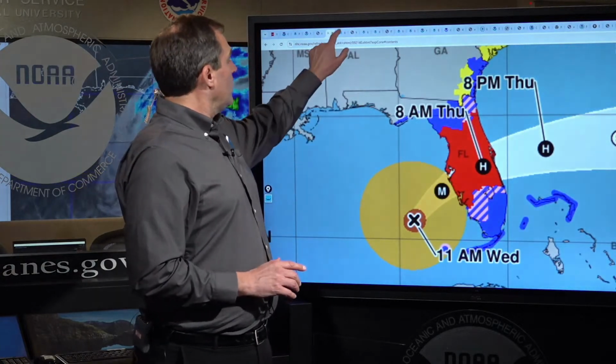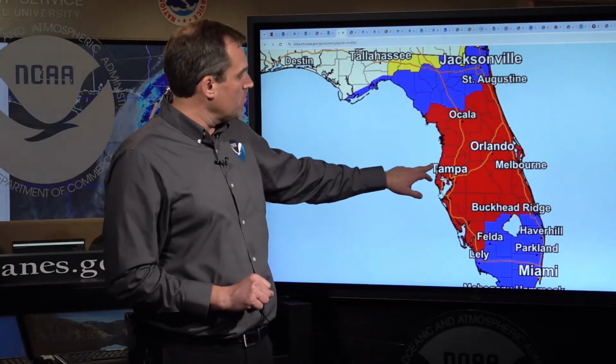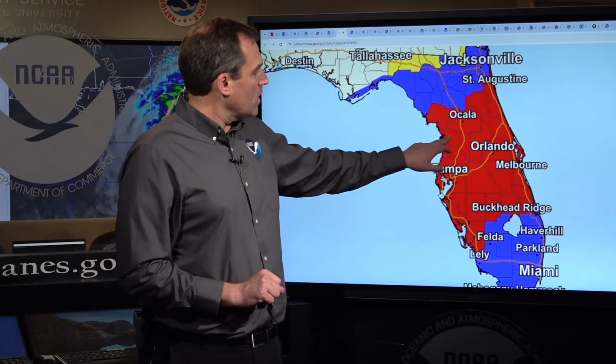Everywhere you see in red here is under a hurricane warning, and that includes places like Fort Myers up through Port Charlotte, Tampa, St. Petersburg, all the way up to Ocala, Orlando, Melbourne, to St. Augustine.